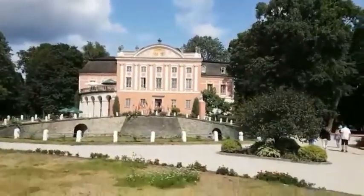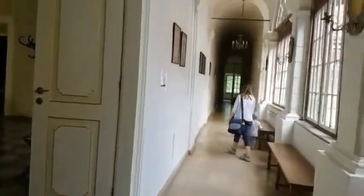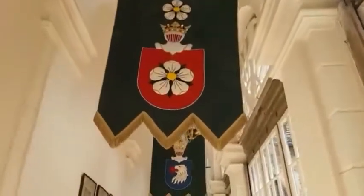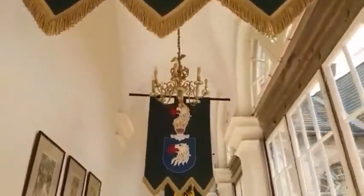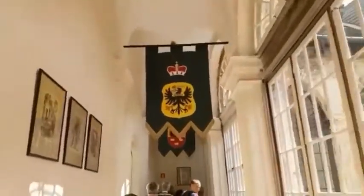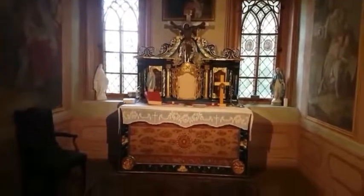Here's more of a close-up of the palace. That thing is pretty big. Now we're on tour inside the palace. Look at these flags up here. One of the rooms in here contains a kind of a Catholic altar.